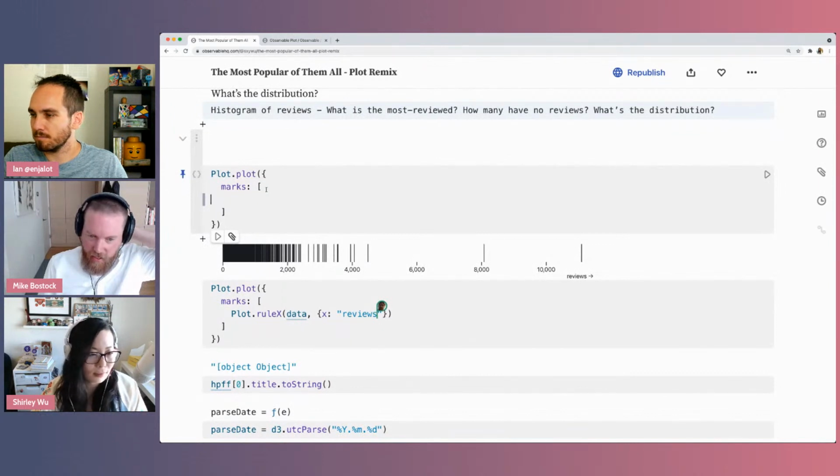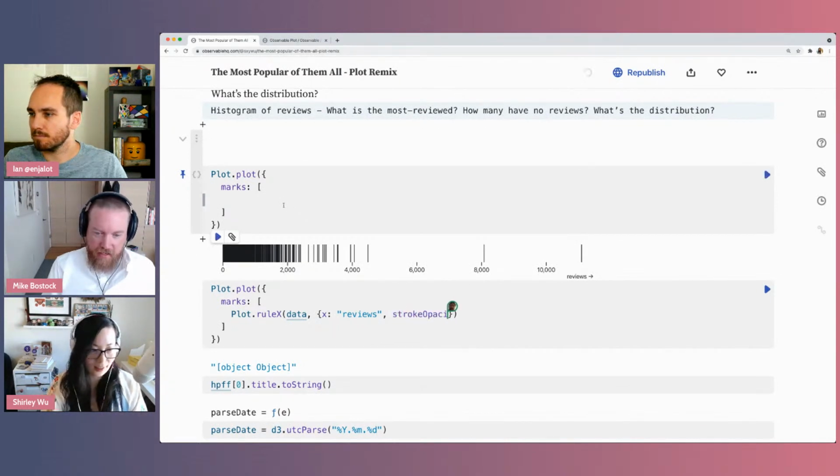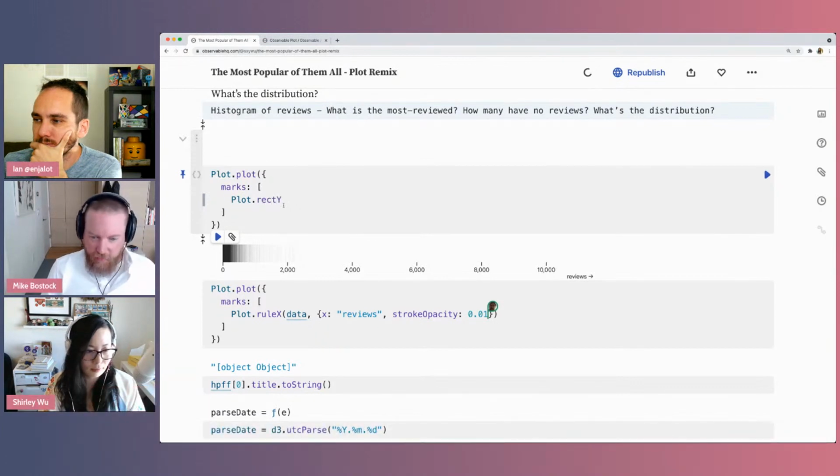And so you can already tell how it's clustered. This is, I think, Still Delicate over here. Yeah, exactly. And if I make some stroke opacity, there we go, you can have it kind of fade out. So it's definitely one of these log normal or Zipfian distributions where most of them have very few reviews, and then there's a few at the top that attract most of the attention. So we're probably going to see just one of those single bars at the top.